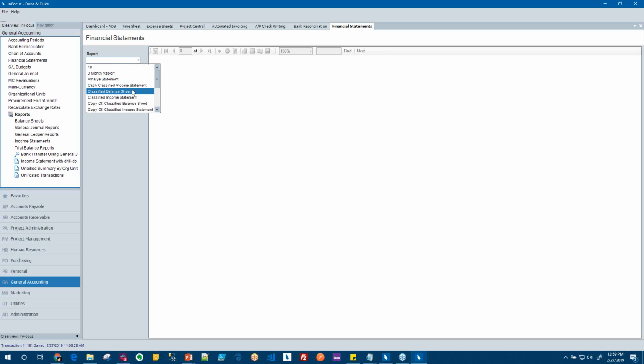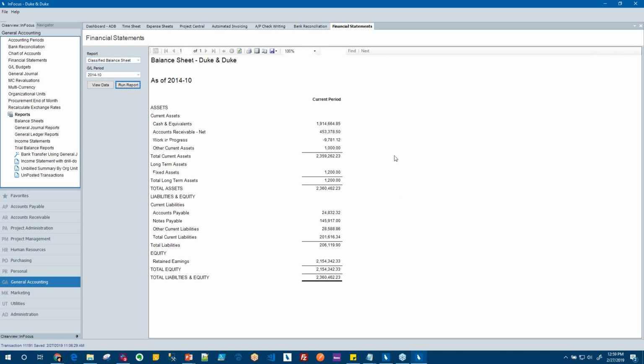Within InFocus, you can really go in and run the standard, but you can also go into the designer, make a copy, or change the standard however you like. And you can run your reports against your budgets, your current period, your year-to-date periods, last year periods. There's a lot of flexibility there. Or you can use dashboards for it too.